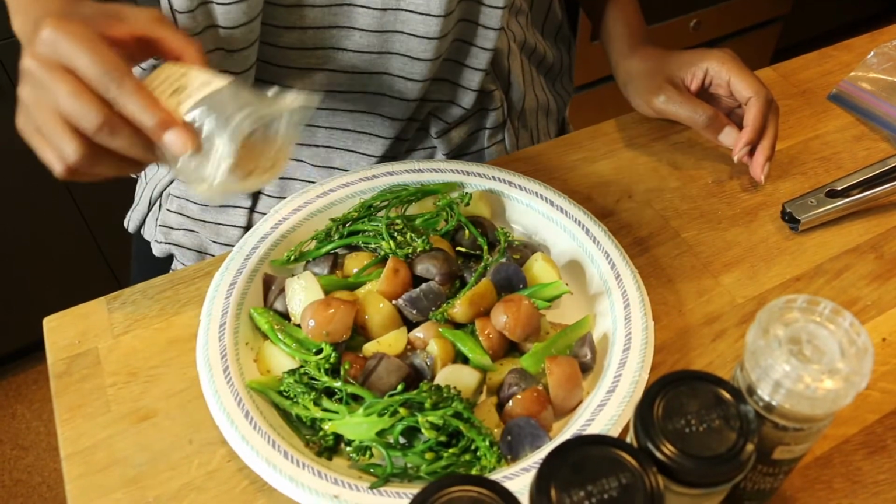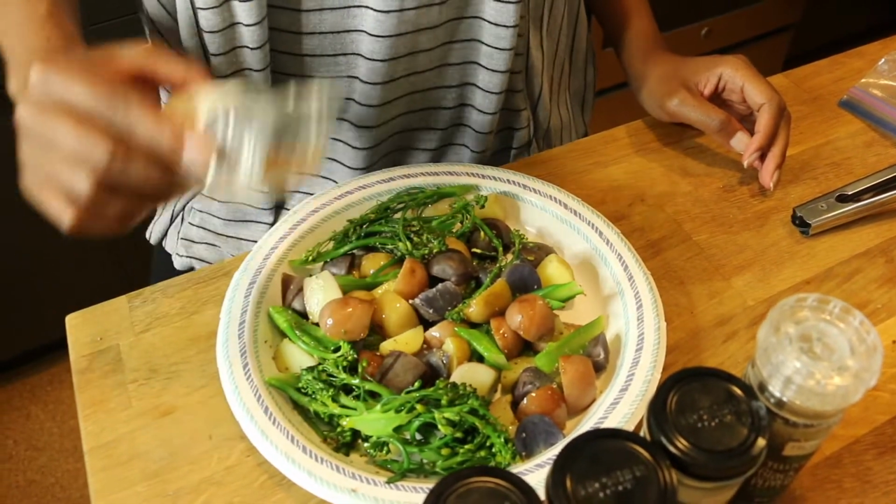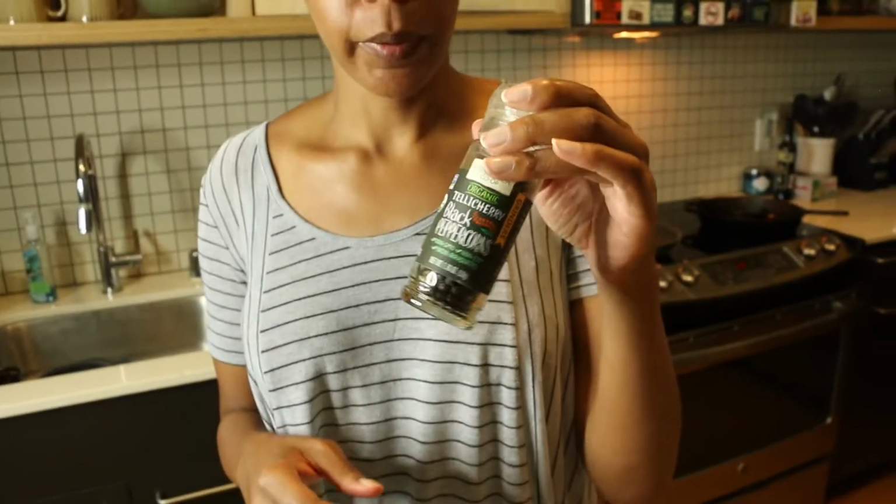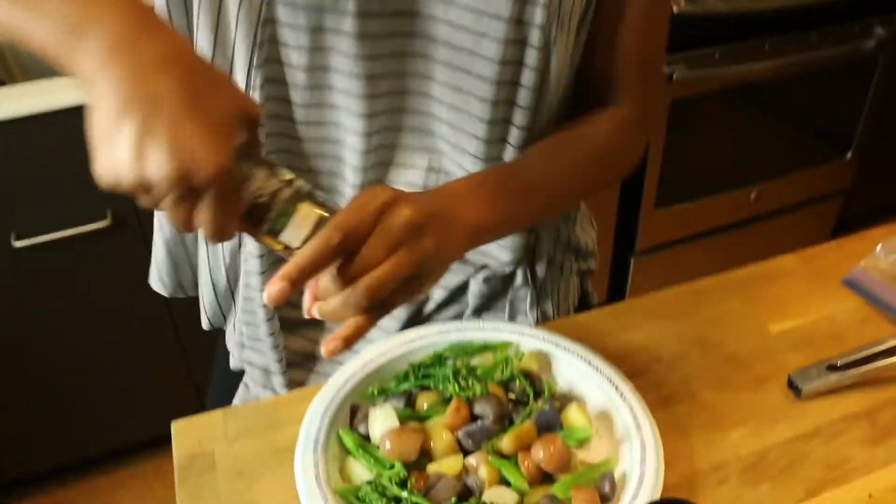And I want you guys to know that this salt is really good salt. It's not like salty salt, which I really like about it. It's more flavor than salty, but you saw, I'm still being super careful. Then I'm gonna go in with this pepper.